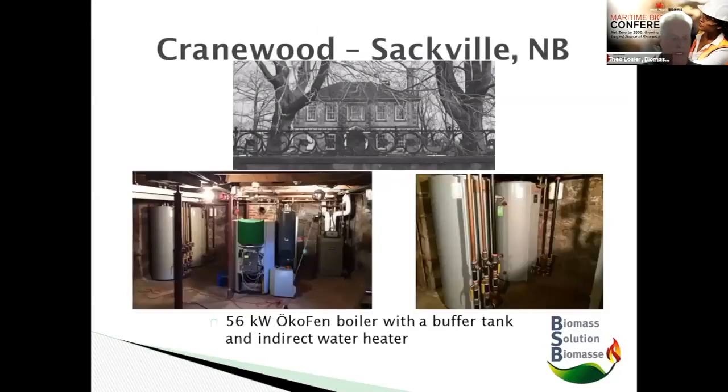Let's jump to some more examples. On top is a picture of Greenwood house, built in 1836, which was formerly the President's House of Mount Allison in Sackville, and is now used as a bakery cafe. In 2014, we installed a 56 Okofen, you can see on the far left bottom, as the primary heating system, and it also heats their domestic hot water, replacing a natural gas boiler. Their heat cost was reduced by 60%, and their payback was 6 years.